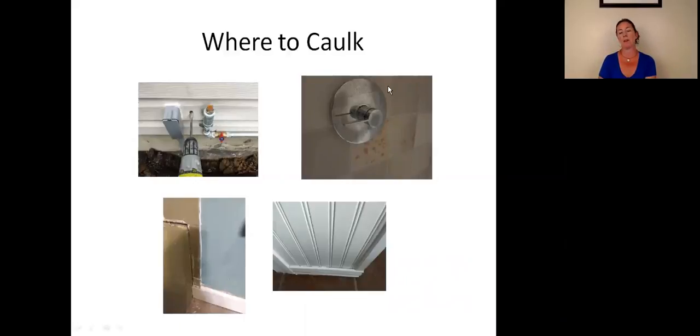Now, I have a picture of this shower handle. At the top of your shower, where the handle is, and even on a tub where the tub faucet sticks out, it's really ideal that you use a clear caulk around the entire circle of this, because you don't want water to get behind the decorative facade of your shower handle and the wall.